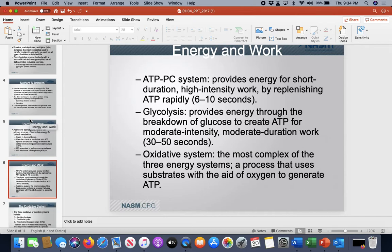So what we're saying here is that when you're working in the ATP-PC system, it's very short duration, high intensity types of things. A vertical jump is an ATP-PC system type of movement. A one repetition max is an ATP-PC system movement, okay? And really, it's most things that last about 6 to 10 seconds. What that means is that if you're doing all-out work, the ATP rebuild from ADP, which I was talking about in the last slide, cannot keep up with the demand for more ATP, so you have to stop. And that's where you have to rest, and fatigue comes into play.